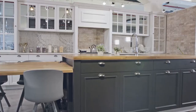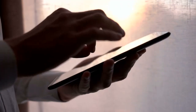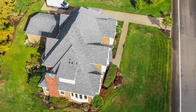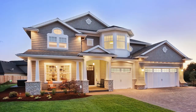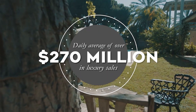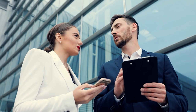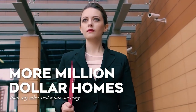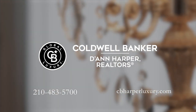The Coldwell Banker Global Luxury Program redefines the world of luxury real estate marketing with an international presence, both physically and digitally. In addition to this established TV program, Coldwell Banker provides truly global property marketing with a 360-degree approach. That is why Coldwell Banker has sold more million-dollar homes than any other brokerage, with a daily average of over $270 million in luxury sales. Our certified global luxury sales agents have a track record of representing some of the most significant properties in the area. And our prestigious global luxury team has a track record of selling more million-dollar homes than any other real estate company. Give us a call today or visit us online at cbharperluxury.com. Your luxury is our legacy.